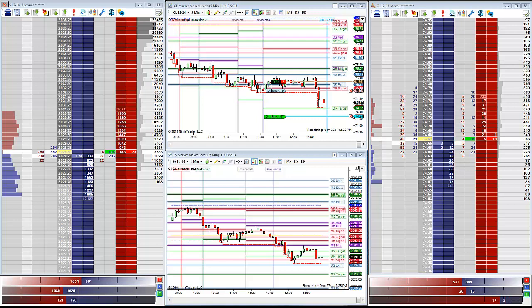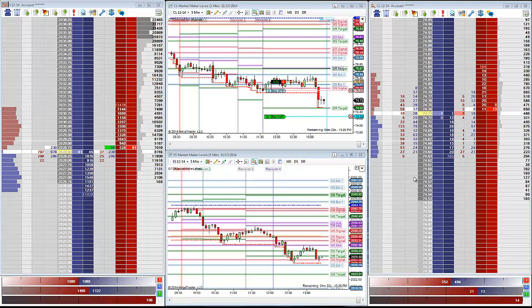There's 66, 69, 68. Okay, looking to get through it here. Again, down is deep. 133 on the bid at 70, right? We're going to push down to 26 here. That's our target. That's our final target.